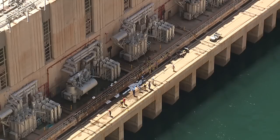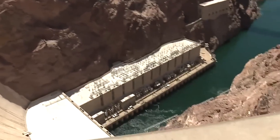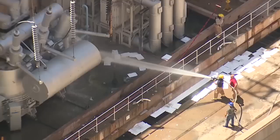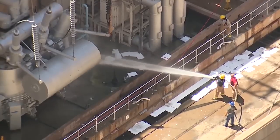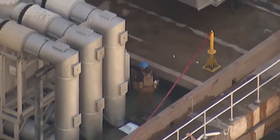There are a total of 17 electricity generating transformers, 9 on the exterior of Nevada's powerhouse and 8 on the exterior of Arizona's powerhouse. Spokesperson with the U.S. Bureau of Reclamation, Doug Hendricks, says this transformer impacted was on the Arizona side. Fires are rare in power plants. They're not out of the ordinary, though.